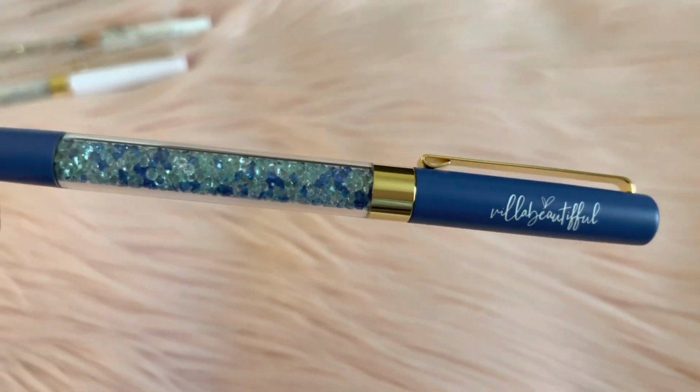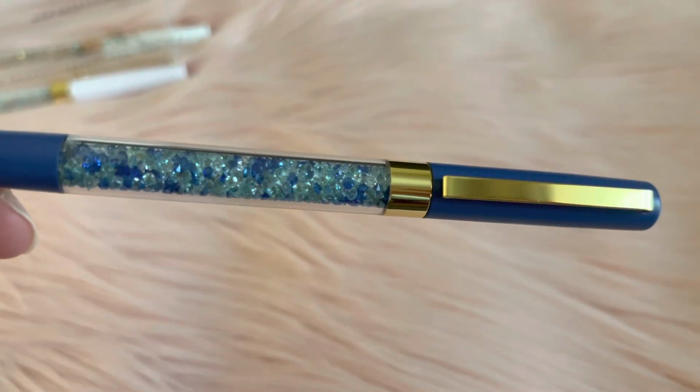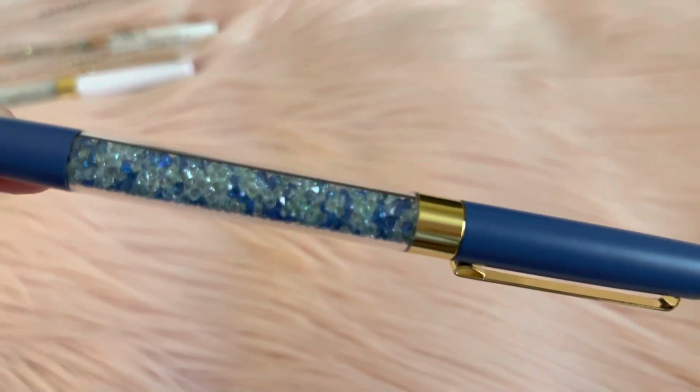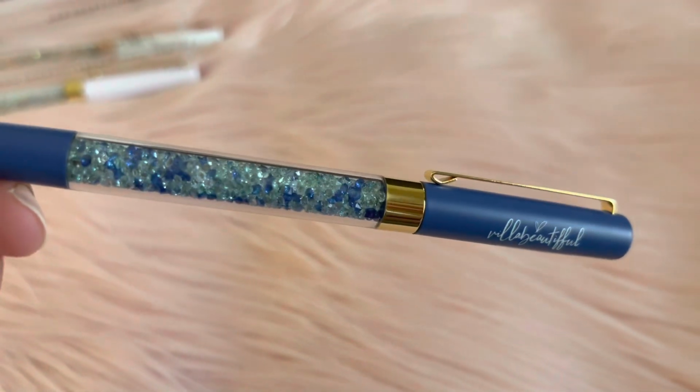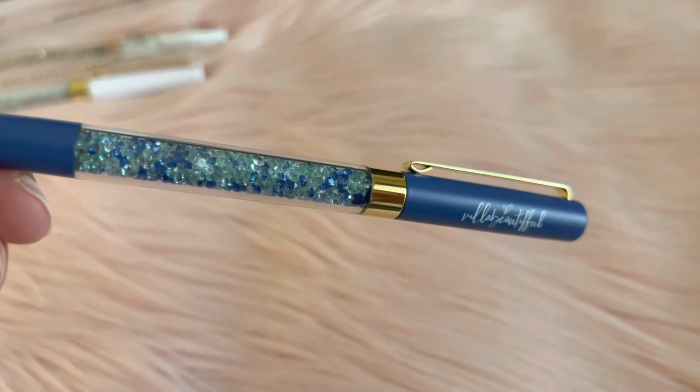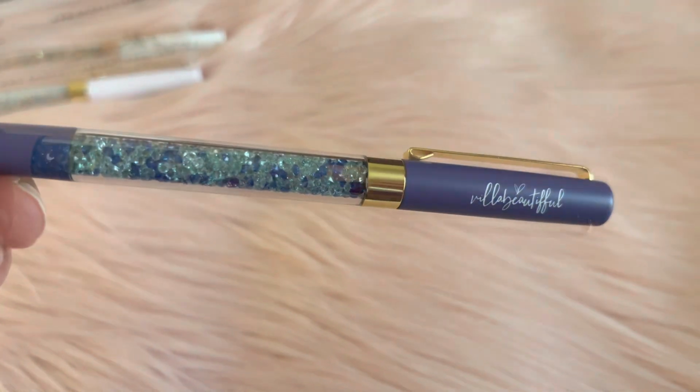The next pin is a royal blue matte with gold hardware. The crystals are a mix of a gray blue, blue, and turquoise crystals. This pin is called Duke.